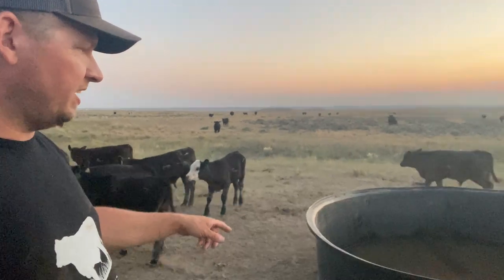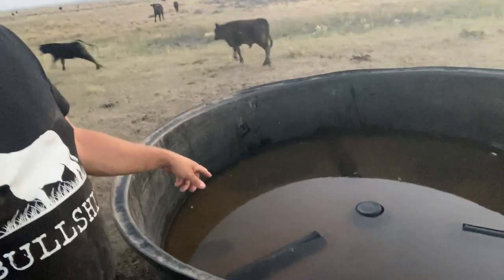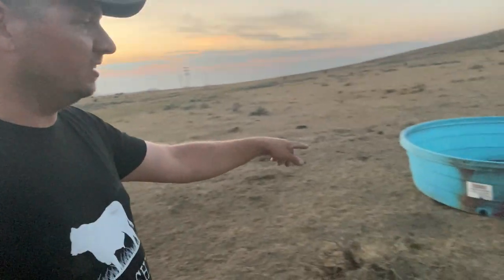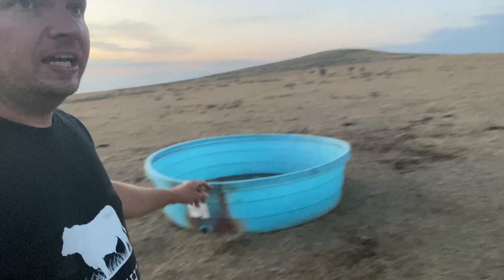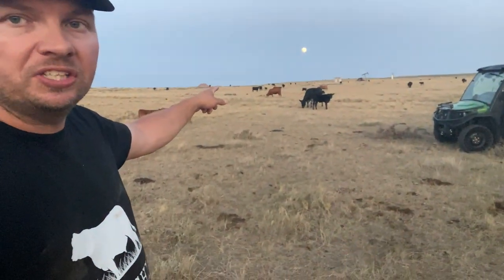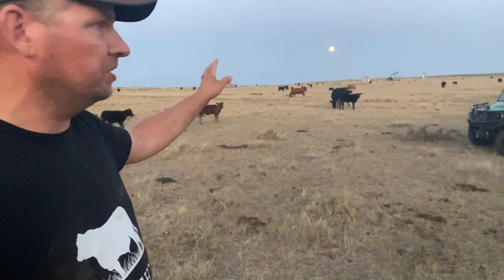Most of the rust has actually come out and settled. So you can see there's still a little bit, but it's all down there on the bottom. They've already drunk this tank down quite a bit. We set another tank not too far away from it right here, and then we've got a few more, I think two more tanks, that are set a few hundred yards off that direction that we fill up as well.